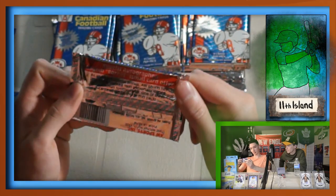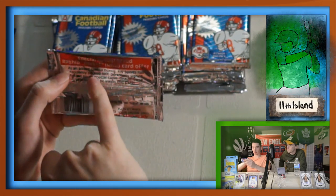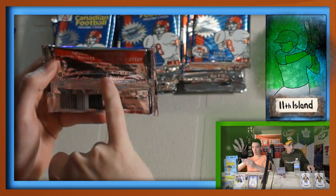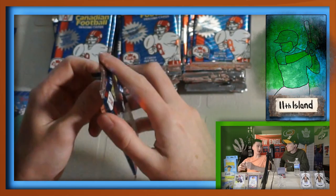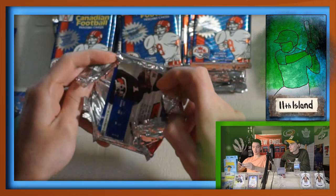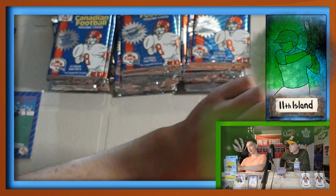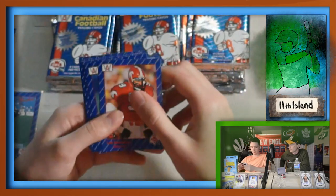What does it say on the back? Card offer. AEW Sports is randomly packing 1,600 personally signed Rocket Ismail cards. So they're actually signed. Man, if we pulled a signed one in this, wouldn't that be something? Because it looks like they're actually not a redemption.